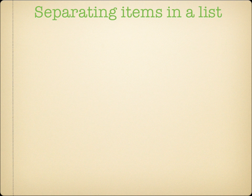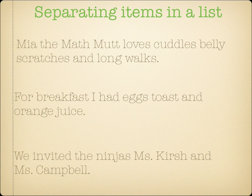Okay, let's look at a different way of using commas, separating items in a list. This one, most of us as grade six writers are pretty good at, but I'm gonna show you a tricky example of when some of us don't know when to use a comma in a list. Here are three example sentences.